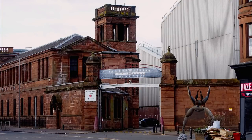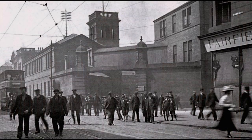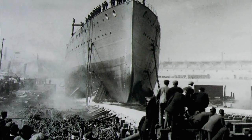And at the old shipyard gate, the ghosts of the thousands of men who once worked here still spill out when their shift is over, after building not just ships, but the finest ships in the world.